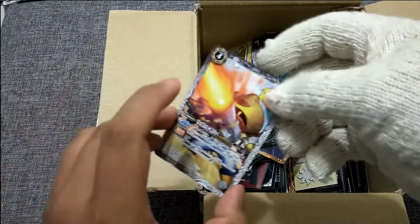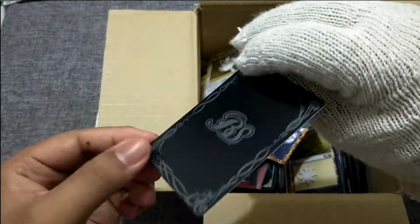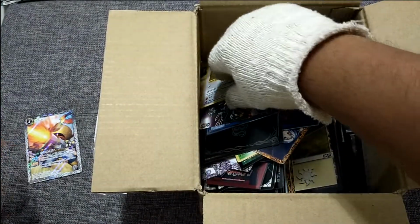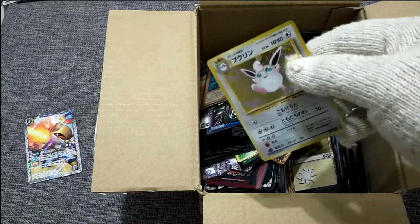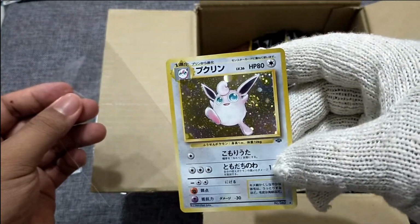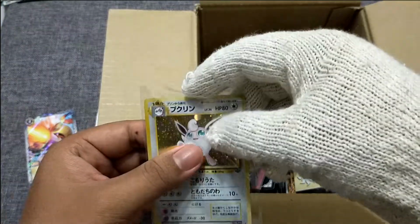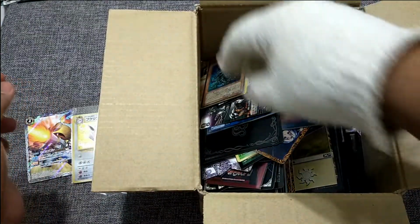You also got this, maybe a rare Battle Spirit card. The sleeve. We got Fossil Wigglytuff, I think. A good sign, guys, a good sign.